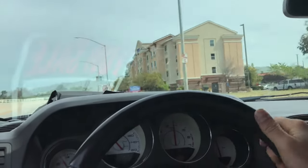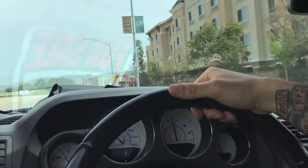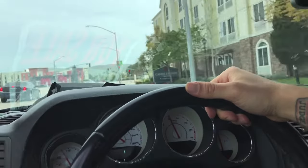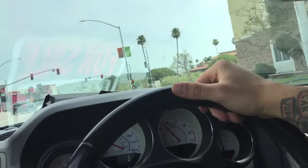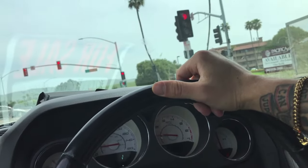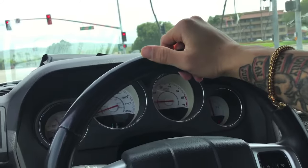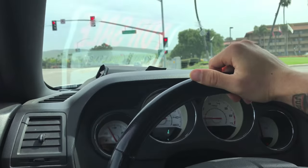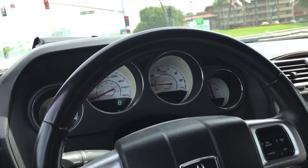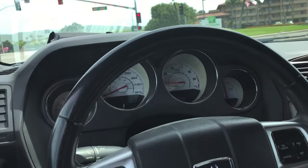Thing got a little sideways, man. See, the 5.7, I realized a lot of stuff while driving this right now compared to the Charger. And not just the engine, but a lot of stuff, just being in here as well. A lot of stuff that I want to talk about, so stay tuned for that. I got some videos on some comparisons of the Charger and the Challenger coming up.